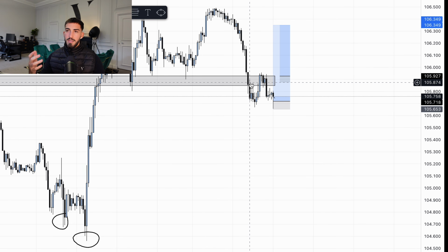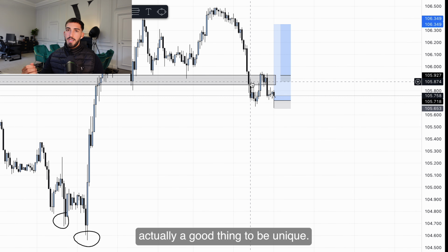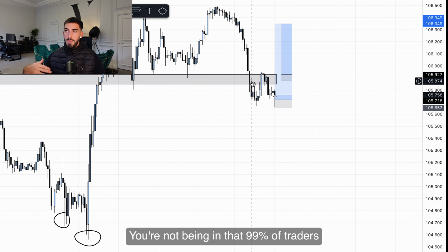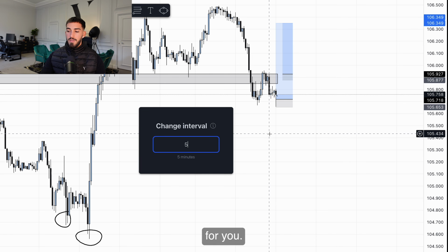In this market, and being a trader, it's actually a good thing to be unique. It's a good thing to be different, because different means you're not following the crowd. You're not in that 99% of traders who fail. So yeah, just a little bit of advice for you there.